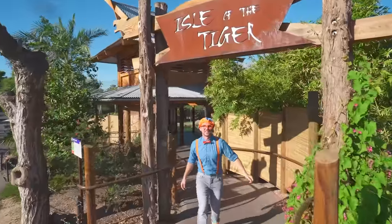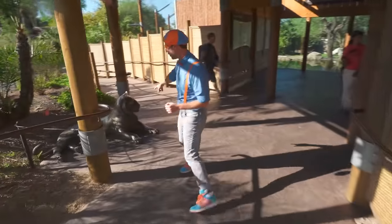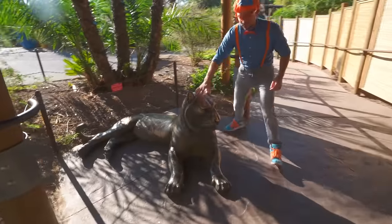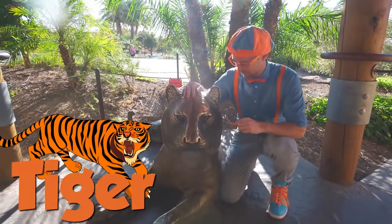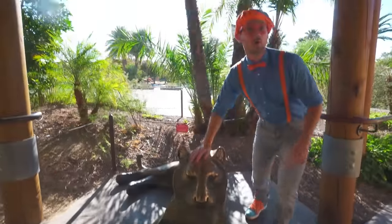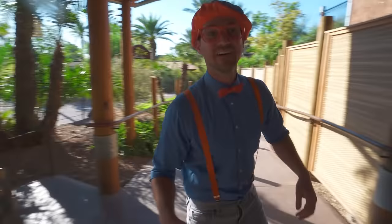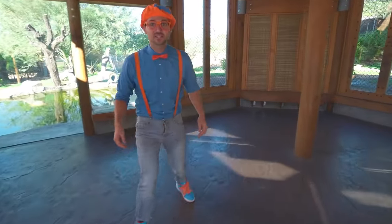Let's check out another animal. Oh, whoa. Look at this. Do you know what animal this is? Yeah, this is a tiger. Ooh, hello, kitty. Whoa, come over here. Turn around. Ooh. Whoa. This is where the tigers live.